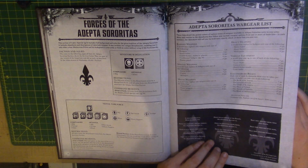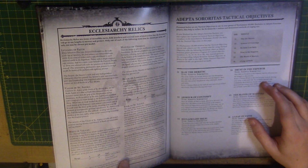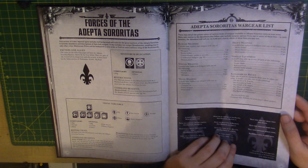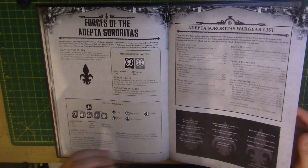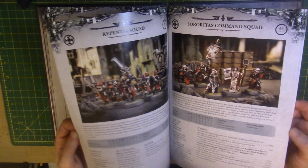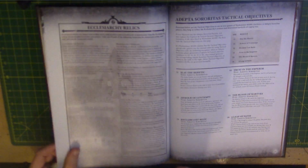And that is maybe listed in the individual unit entry. That's probably for the command squad, I should imagine. That's 40 points. Okay.